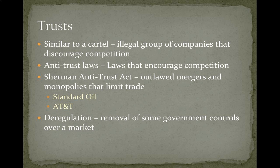Trusts sometimes get associated with and called monopolies, but they're a little bit different. Trusts kind of act like a monopoly where you have groups of companies that actually work together to discourage competition. And in the early 1900s, we had antitrust laws created, and there are several, but the most famous is the Sherman Antitrust Act, and it did outlaw mergers and monopolies that were limiting trade. Standard Oil and AT&T are both monopolies that were broken up using the Sherman Antitrust Act.